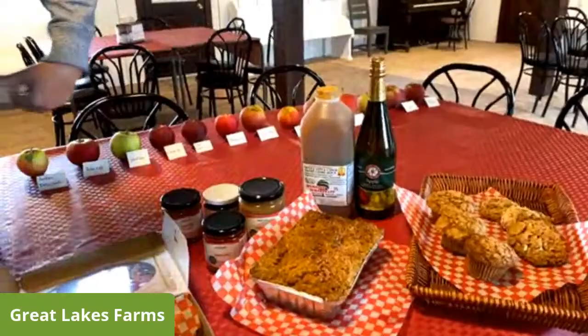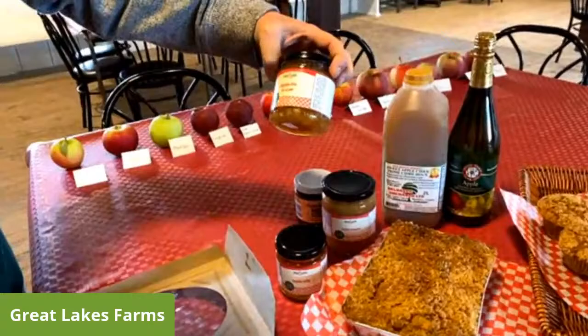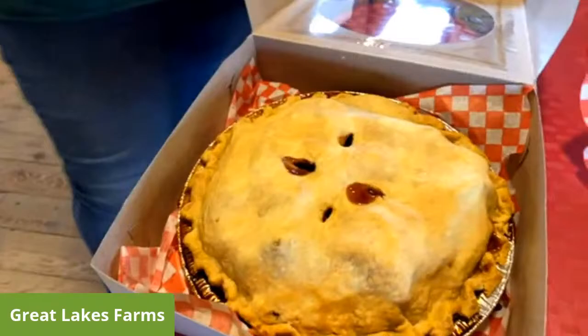There's some apple butter, which is good on toast, or you can use it to marinate meat. We've got our apple pie in a jar, which is just basically as delicious as it sounds. It's a jam with apple pie. And apple jelly, which is a little bit clearer. And then our fresh baked goods. We've got apple crisp, apple cookies, apple muffins. And my favorite are apple pie. So our apple pies are all made with spy apples. And we usually put about 8 cups of apples in each of our pies.